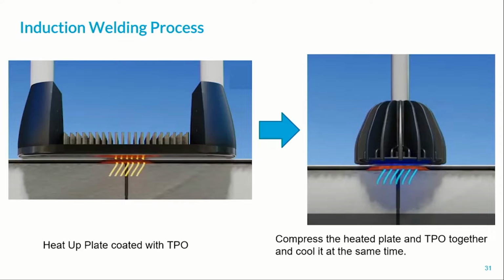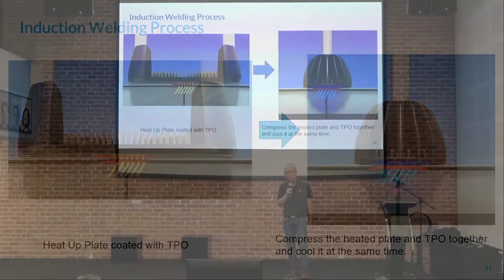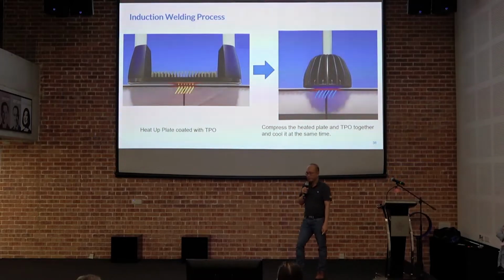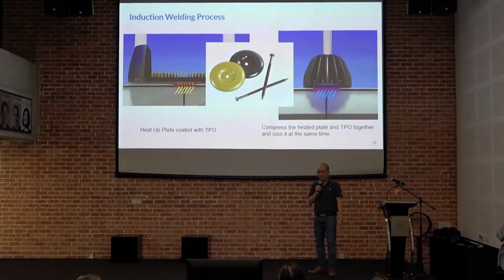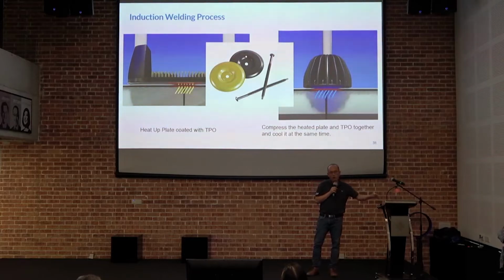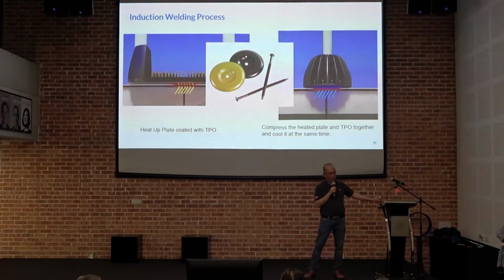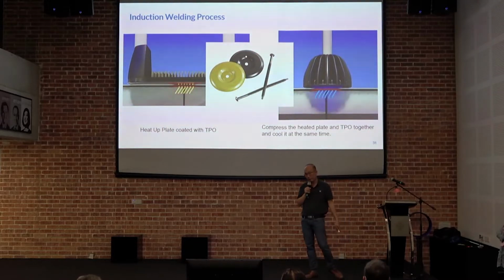I believe you all have an induction cooker, or have heard of an induction cooker before. This is a similar concept where they use a magnet to heat up a metal. And this concept is used in the roofing industry. The gold color is used for TPO, and the black color shown here is used for PVC membranes.